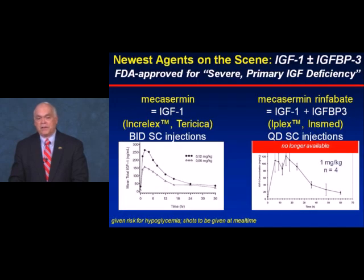There now is IGF-1 available for therapeutic use. Because of its kinetics, it typically has to be administered twice a day subcutaneously. And remember, IGF-1 gets its name because it's insulin-like in terms of its structure, and therefore at concentrations near the peak, there can be a risk for hypoglycemia. So these shots typically are given around mealtime in order to obviate that concern.